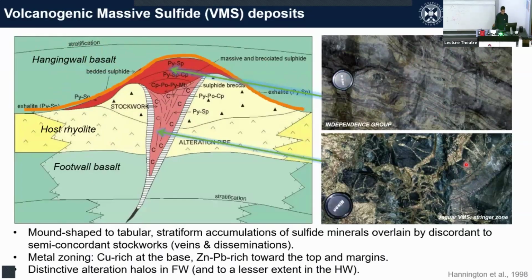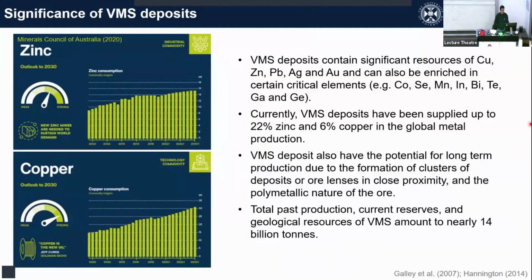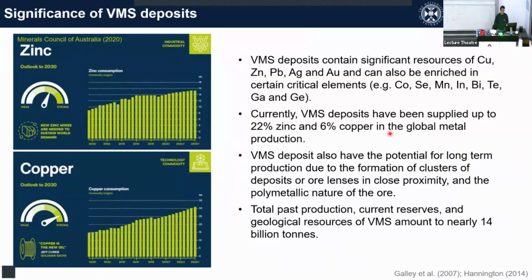And why do we care about VMS deposit? VMS deposit is actually a really important source of supply for zinc and copper. Currently, VMS has been supplying up to 22% of zinc and 6% of copper in global metal production. So it's quite significant.